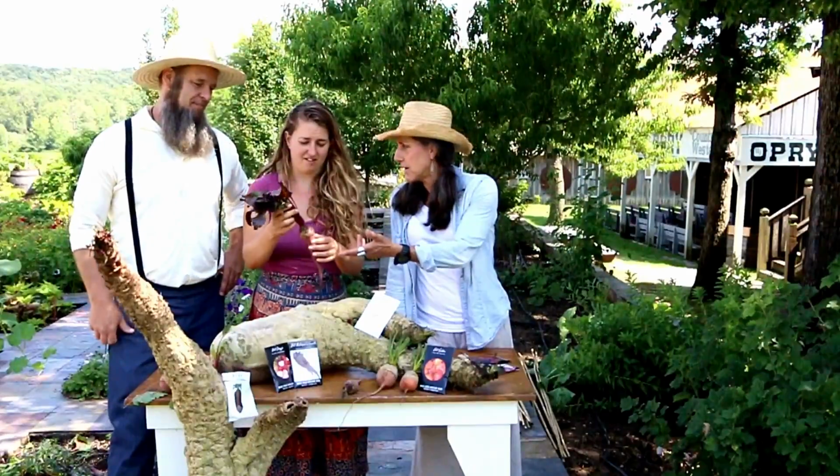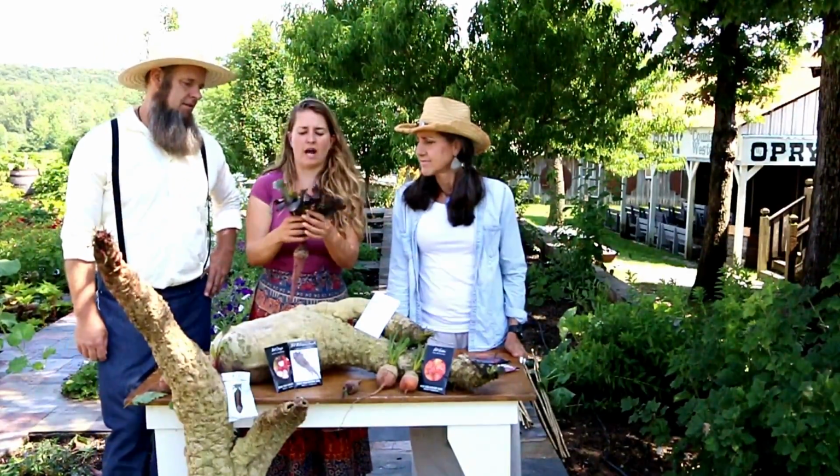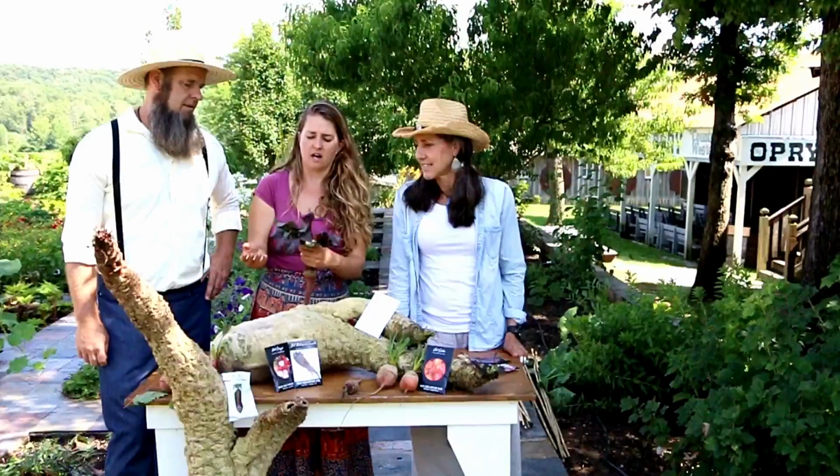And this is a young one. They can get much bigger, can't they? They'll get much longer. But what I love about McGregor's Favorite, and why it was really developed all those years ago, was for the beautiful silvery metallic beet tops.